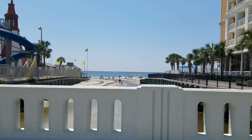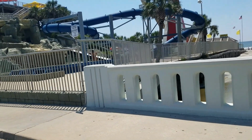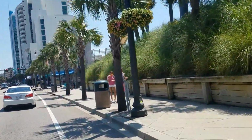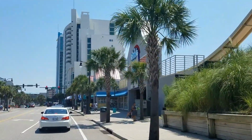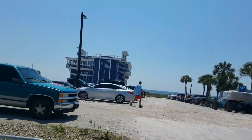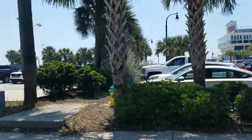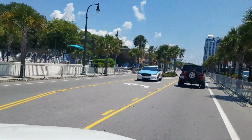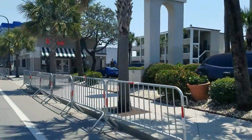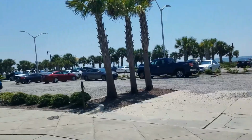Here's overlooking the Swash and Splash water park slide. Second Avenue Pier, and look at all the cars. It looks pretty packed out to me. There's still vacancies at many of the hotels, but the roadways coming into Myrtle Beach were packed earlier. So I'm assuming they will probably start filling up.